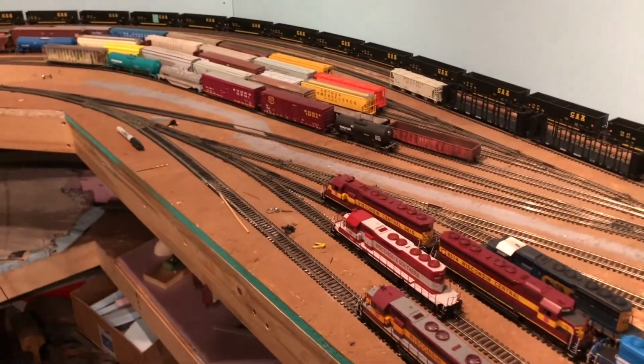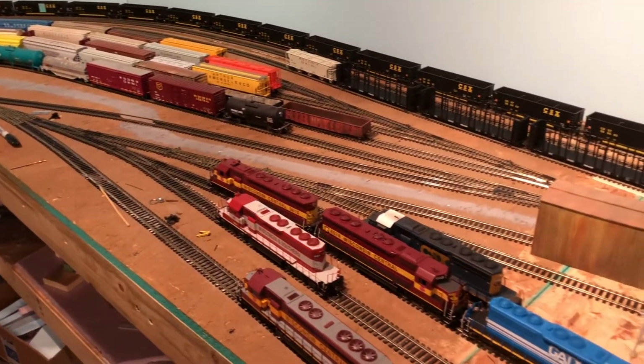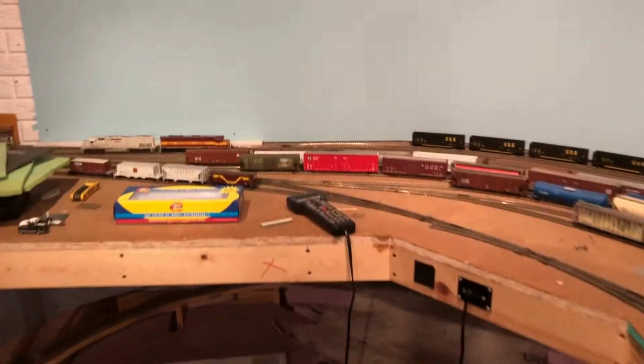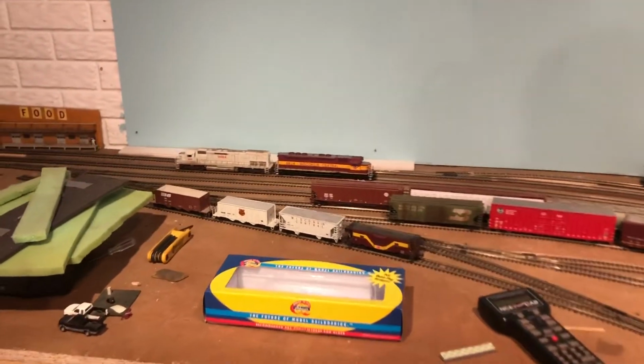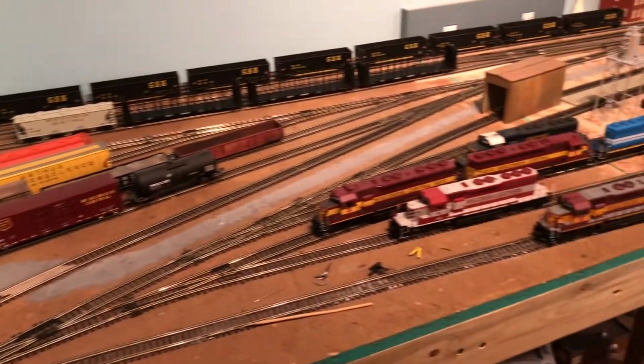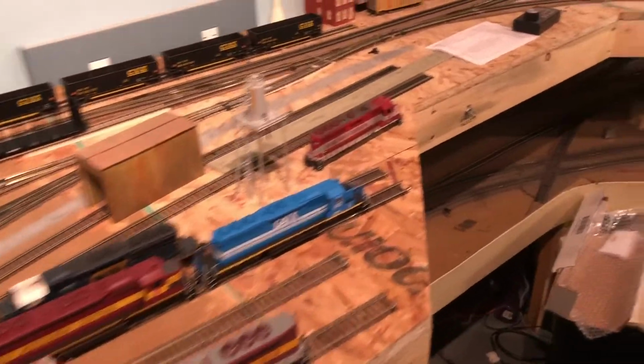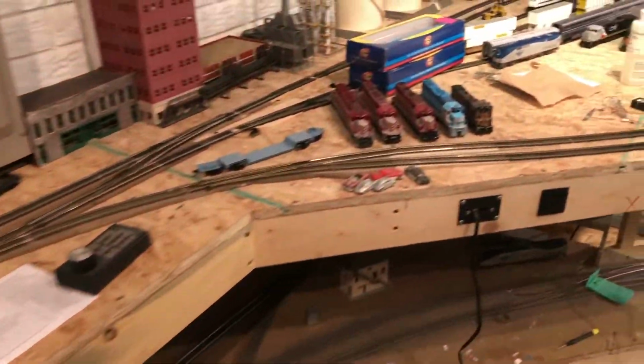I'm switching to WC for the next layout, so I'm kind of planning for that. No more BNSF. As you can see, we don't really have much BNSF left on the layout for cars and engines. I've been picking up some more WC stuff here and there. Also, it's going to be Wisconsin Southern, so I've always had some of that.